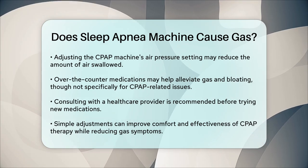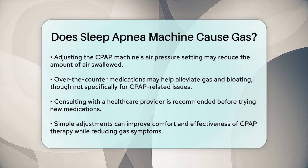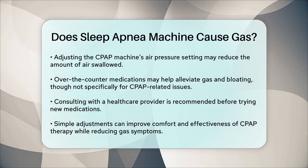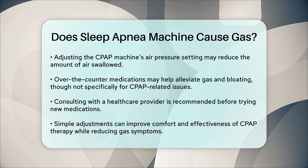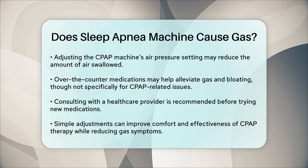In summary, yes, a sleep apnea machine can cause gas due to the increased amount of air you swallow during CPAP therapy. However, by making some simple adjustments to your sleeping position and possibly adjusting the air pressure, you can reduce these uncomfortable symptoms and make your CPAP therapy more effective and comfortable.